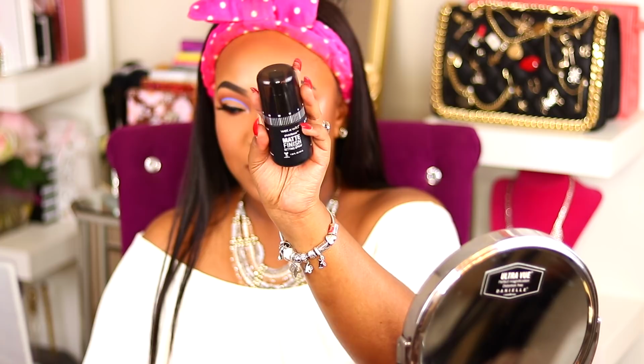This is the Finimat Photo Focus Setting Spray. Oh, I'm so stupid. I was reading the Spanish part of it. They have an English side and a Spanish side, so I'm like, Finimat, what's that? But anyway, this is the matte finish spray, the Photo Focus by Wet n Wild. Hopefully it's showing up for you guys.